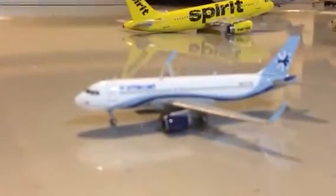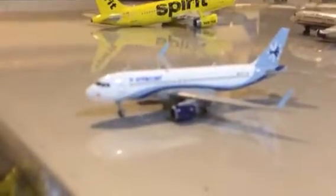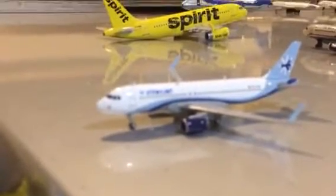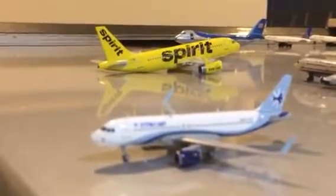Here on arrival, we have a Great Lakes 737, we're gonna take that gate. Has arrived from Denver. Get focus. There we go. Ugh, come on. Right here we have an Interjet A320 with Sharklets. We'll be going out to Mexico City.